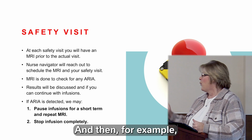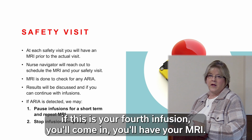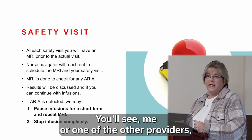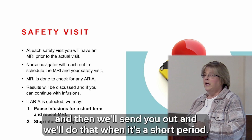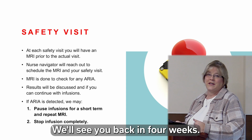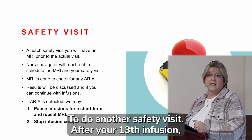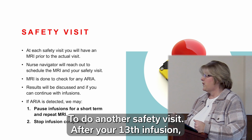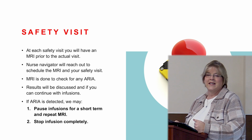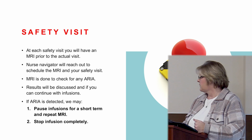For example, if this is your 4th infusion, you'll come in, you'll have your MRI, you'll see me or one of the other providers, and then we'll send you out. For that one it's a short period, we'll see you back in 4 weeks to do another safety visit. After your 13th infusion, that will be your last safety visit, and you won't have to get any other MRIs until the very end.